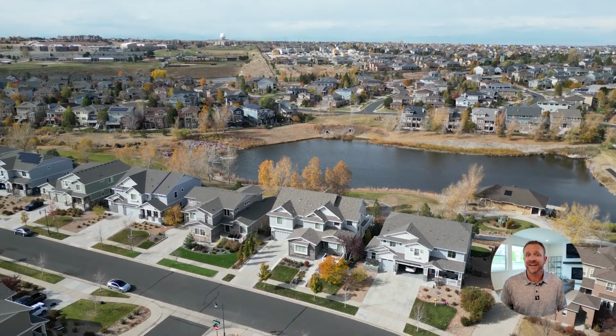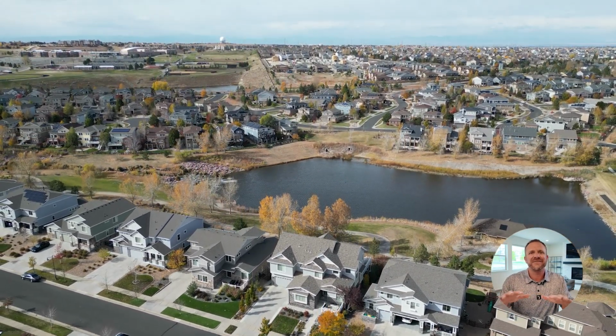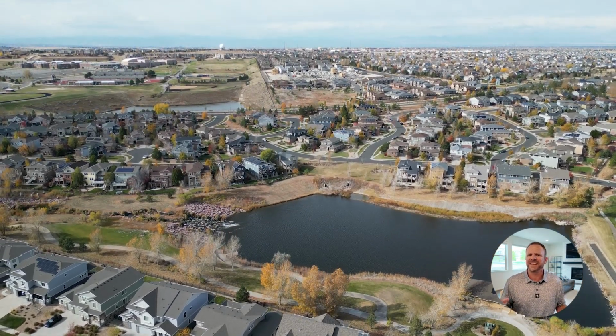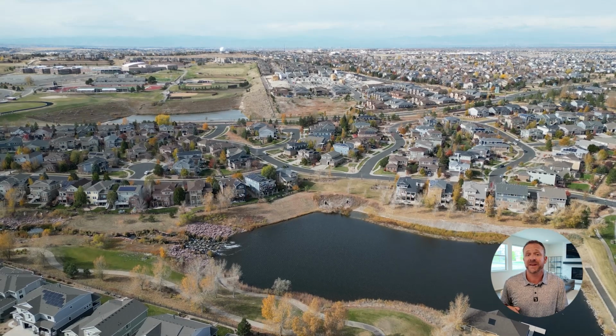Obviously, the more homes that are in that association, the more it's going to even out over those people. So every individual home isn't going to have to pay quite as much. And I think that's one of the reasons why Southshore is so inexpensive.